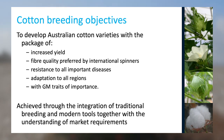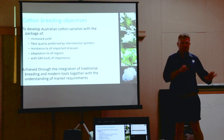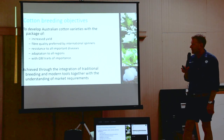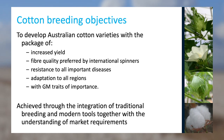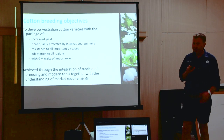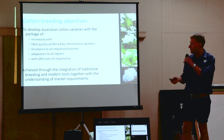The whole purpose of what we're aiming to do is to develop new cotton varieties that have more yield, fibre quality that our spinning customers are looking for, resistance to all the diseases that we have, probably mostly associated with irrigated production, adaptation to all regions and all production systems, and GM traits that are of relevance to our industry. The way we do this is through integrating traditional breeding and a whole range of modern tools together with an understanding of what the market is looking for.